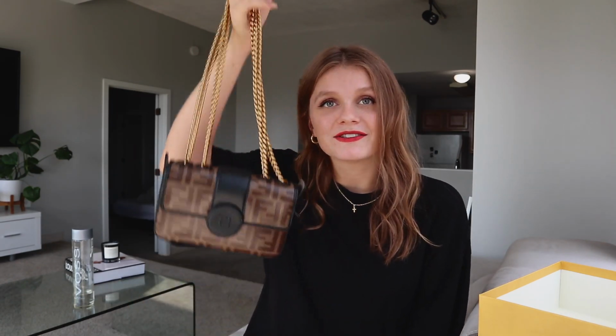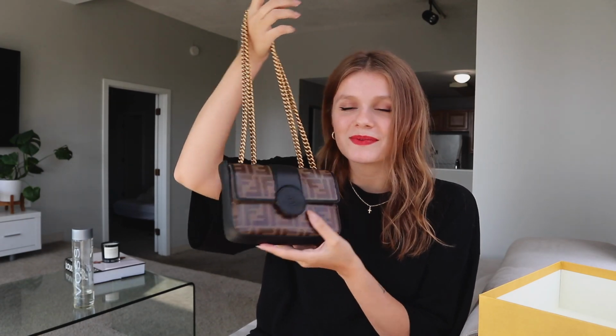There really isn't much else to say about this bag. I just did want to show you guys because I love her so much, and it was an investment piece. But things like this I want to buy to maybe one day, far in the future, give to my daughter or pass on, and I just love having pieces like this in my closet.